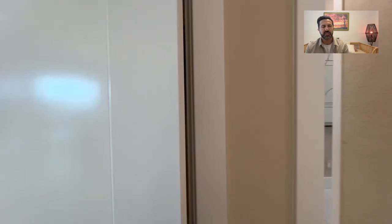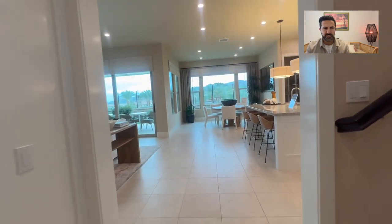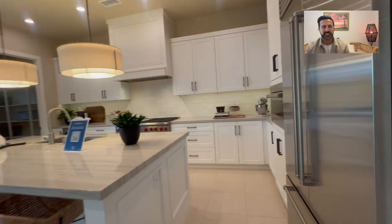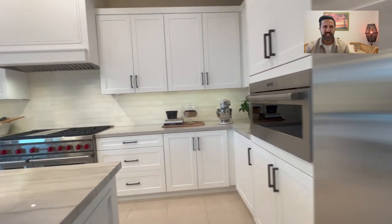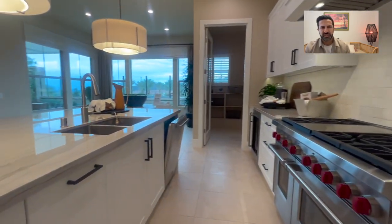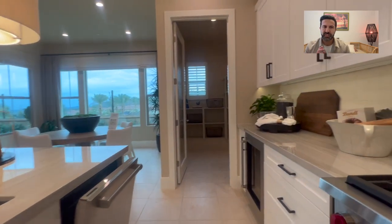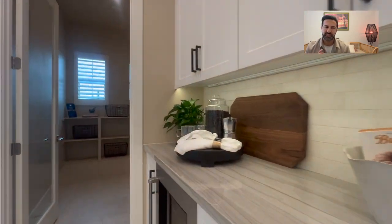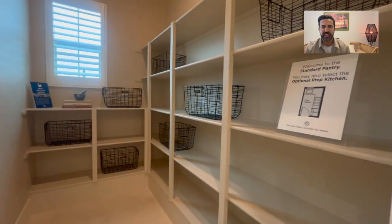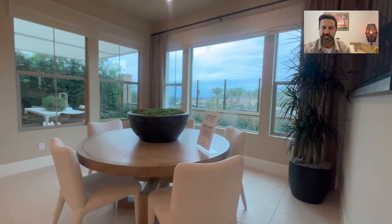Here we have your coat closet. And look at this great room. What a great room. I love this room so much. This is a grand chef's kitchen, luxury countertops, beautiful backsplash, stainless steel appliances. They're actually only using Wolf appliances and Sub-Zero fridges in these homes. You can convert this pantry into a prep kitchen if you like. That's an option. You can also convert windows right here into a sliding glass door. That's also an option.